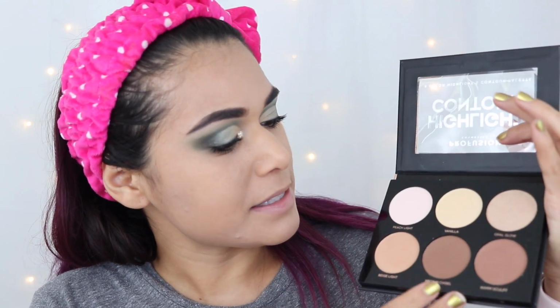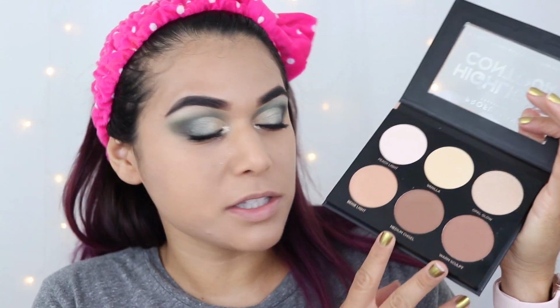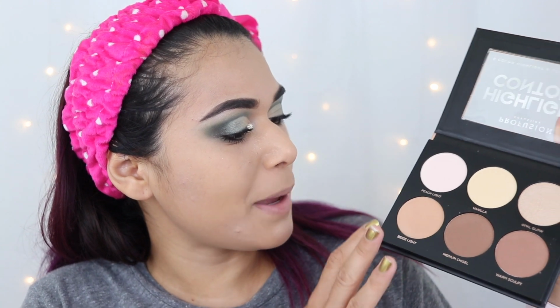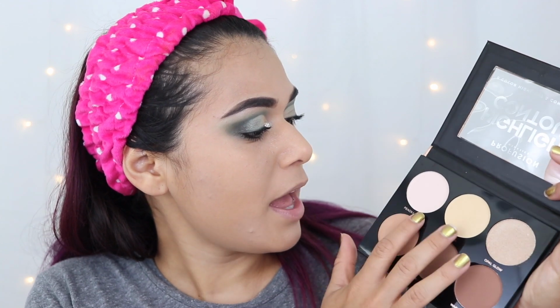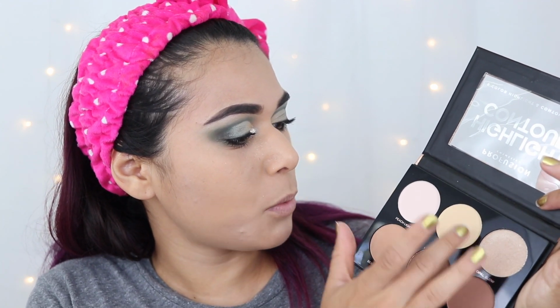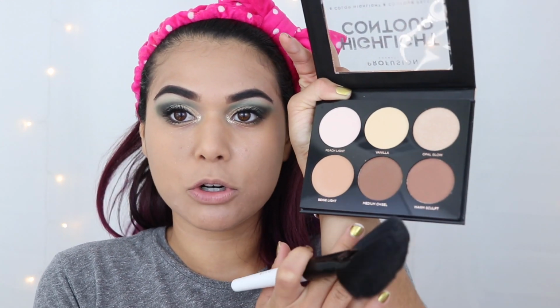So we have warm and cool sculpting shades, as well as kind of a beigey light shade if you are on the paler side for bronzing. We have a shimmery highlighter called Opal Glow, and then 2 matte highlighting shades, one vanilla and one peach light. These would also be really great for setting like concealer. So I'm gonna go ahead and use Medium Chisel, which is our cooler sculpting shade, and put that under my cheekbones.